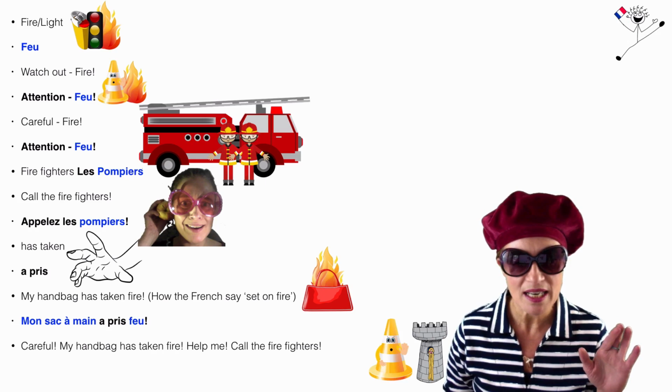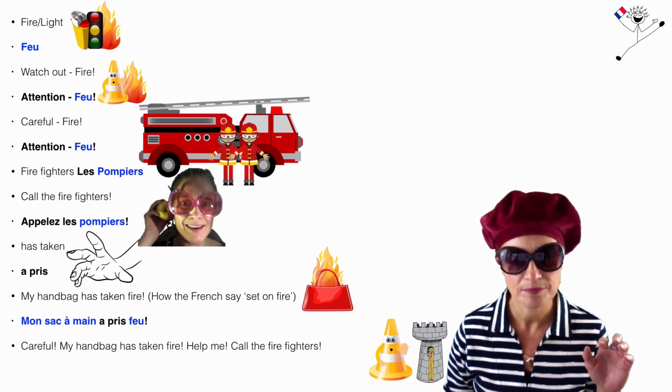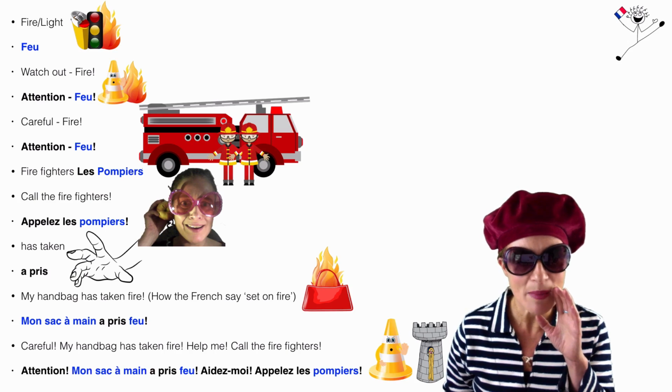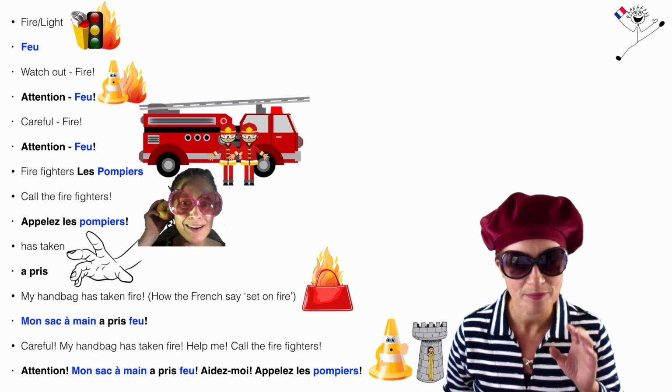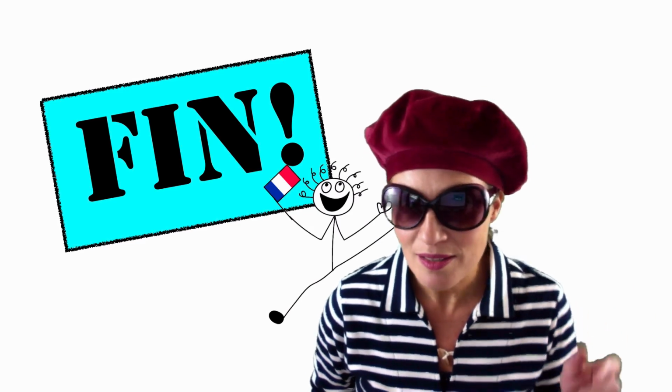Careful, my handbag has taken fire. Help me. Call the firefighters. Attention, mon sac à main a pris feu. Aidez-moi. Appelez les pompiers. Et voilà, prochainement, coming up soon, is payer.